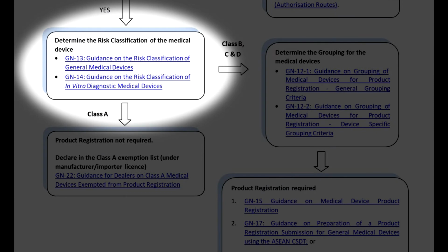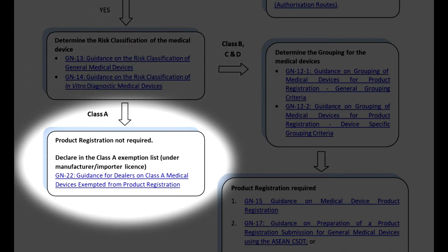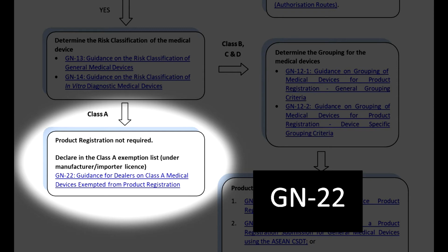If the medical device is to be supplied in Singapore, there is a need to determine the risk classification of the medical device based on the GN13 and GN14 guidance documents for general medical devices and IVDs respectively. For Class A medical devices, product registration is not required. However, they must be declared in the exemption list under the manufacturer's or importer's license. You may refer to the GN22 guidance document for more information.